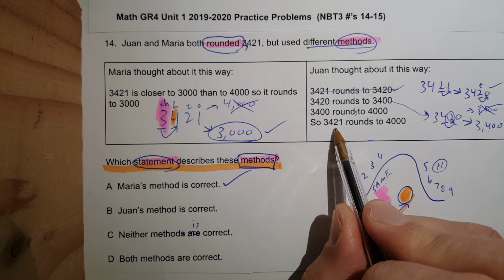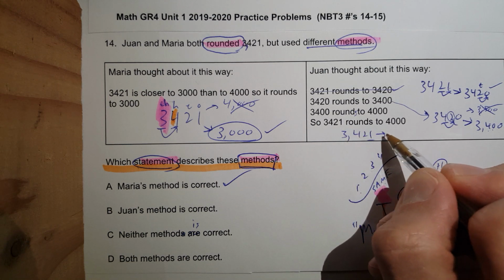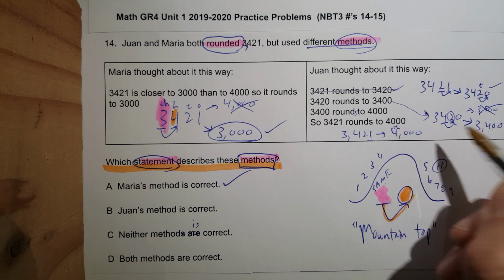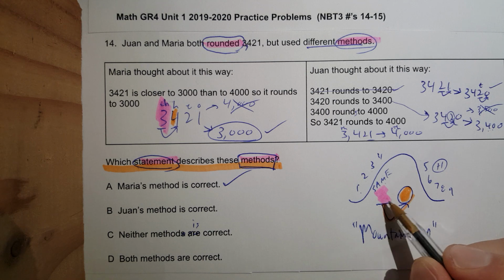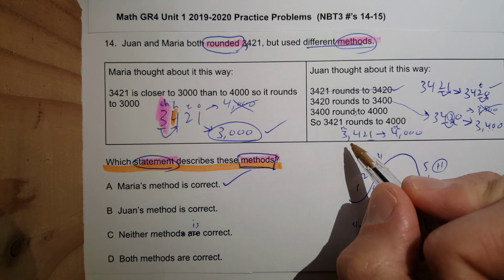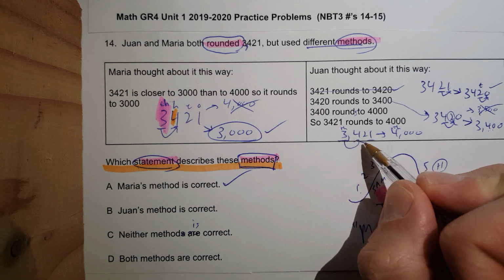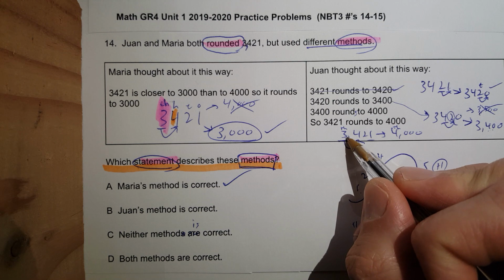And then here's his last step. Let's look at the last step. 3,421 goes to 4,000. So notice how he rounded to the thousands place. Thousands place. I use my mountaintop. Look, I'm just going to use this guide. I underline the thousands. I look 1 digit to the right. If it's a 1, 2, 3, or 4, this stays the same.